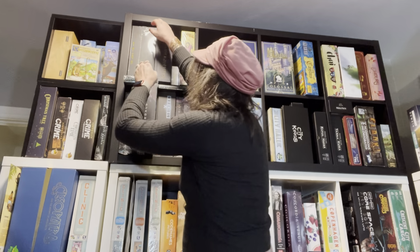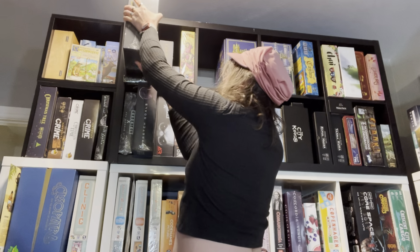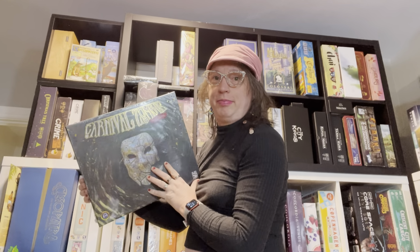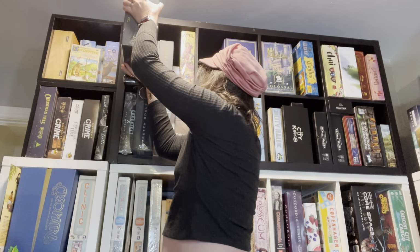So what do we have here? I don't even know what this is. What is this, Jane? I have no idea. It's big. Oh, it's Carnival Zombie. And we have not played it yet. Oh, it looks so good. That's the reflection off the shrink wrap. But this is a big one that we're very excited to get to.